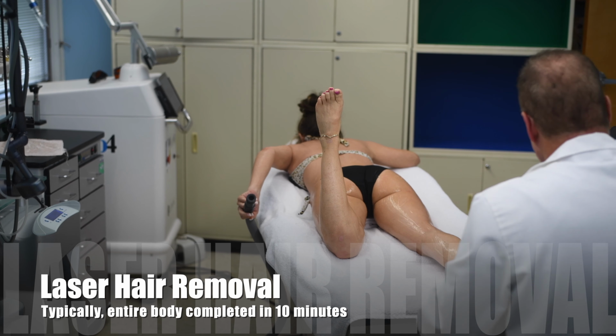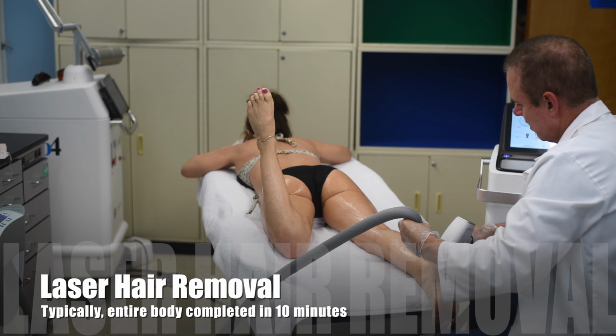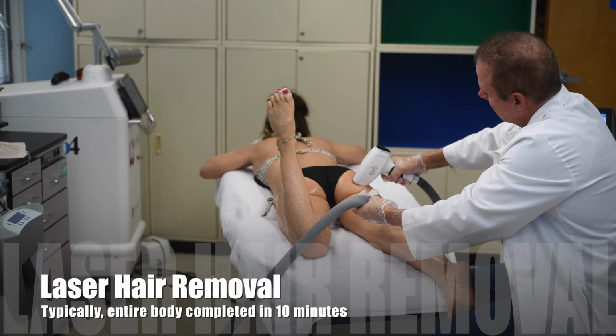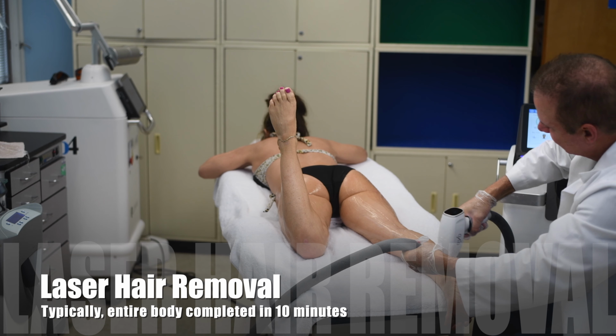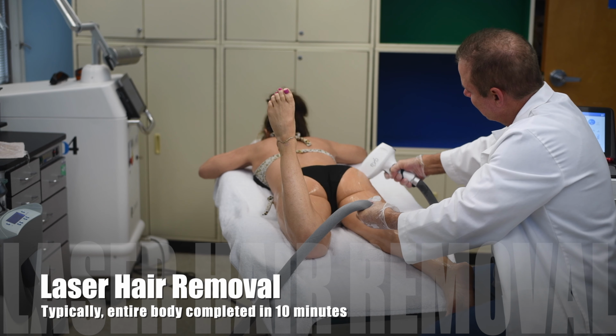The slower you move the laser, though, the better and more effective it's going to be. So we try to move whatever you find as a comfortable speed. This patient found this to be a very comfortable speed, and it's very effective at this speed. This is actually real time. We're only putting the laser where she actually has some hairs. She's done this a few times, which is why she doesn't have a lot of hairs left right now.